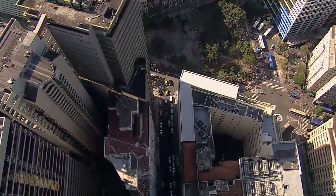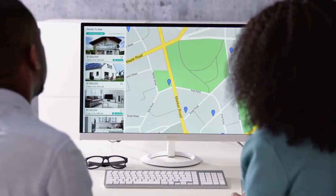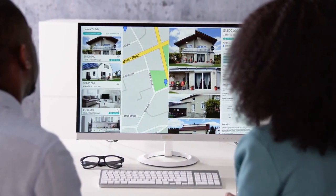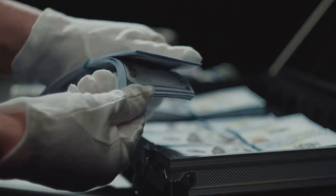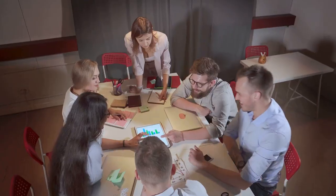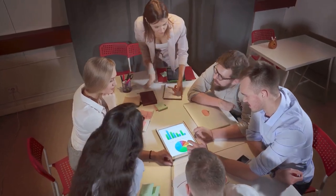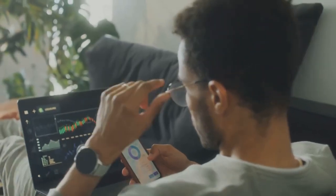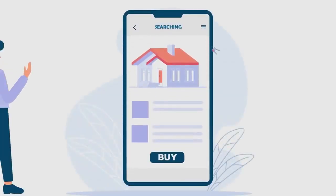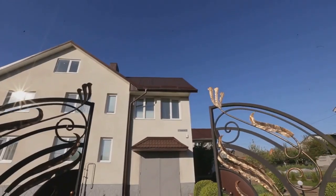Ever dreamt of owning a piece of that fancy downtown high-rise? Well, with real estate crowdfunding you can make it a reality, even with a smaller budget. Gone are the days when you needed hundreds of thousands of dollars to invest in property. Crowdfunding platforms pool money from multiple investors to buy large-scale real estate projects. You become a partial owner, enjoying potential rental income and property appreciation. The best part? You can diversify across different property types and locations, residential, commercial, even those trendy vacation rentals.